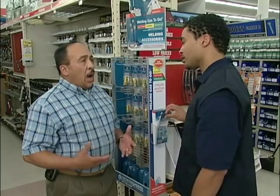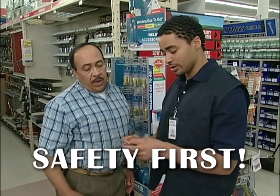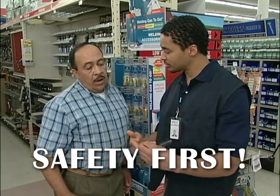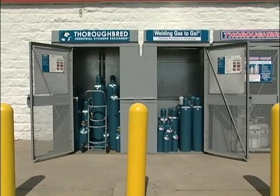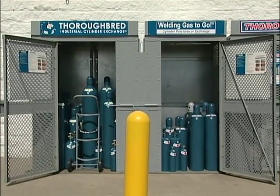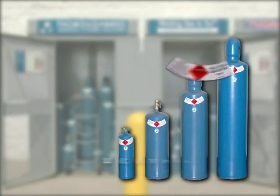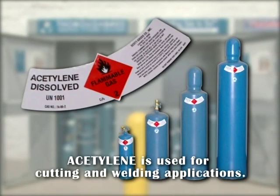Safety. Safety begins with product knowledge, which is your thorough understanding of what you are selling and how it is used. Above all else, remember safety first. Familiarizing yourself with welding and cutting gases will help you in identifying your customers' needs and in the safe handling of these products. Acetylene. Acetylene is used primarily as a fuel gas for welding and cutting applications.